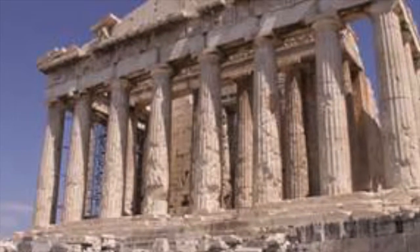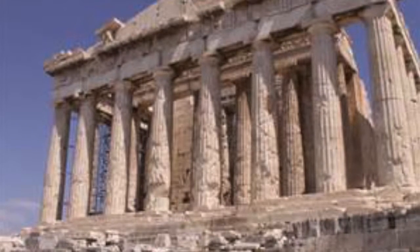The Parthenon right now is in the process of being restored. And I think by having these marbles, it would complete the Parthenon.